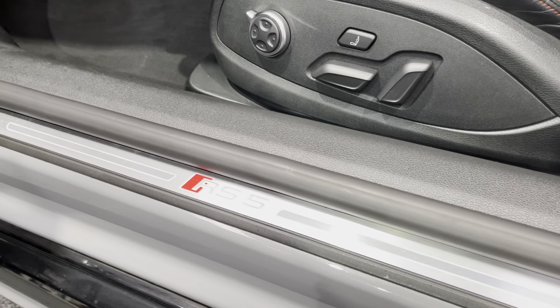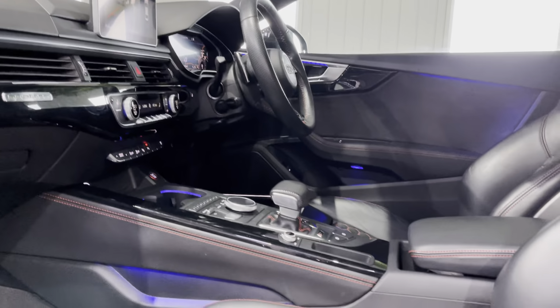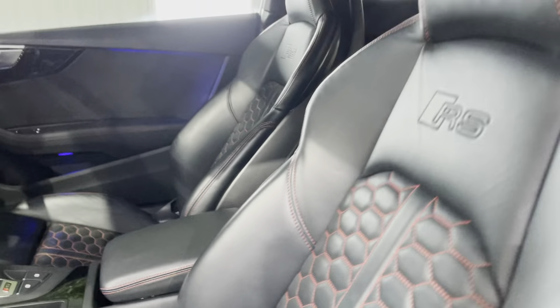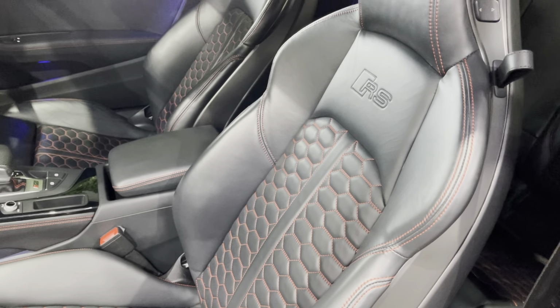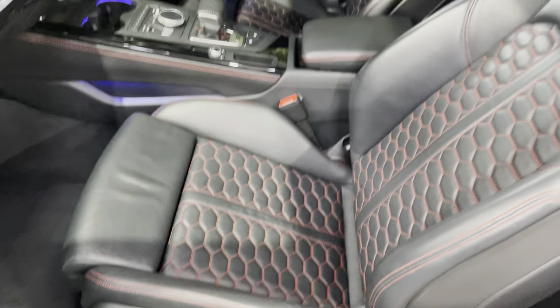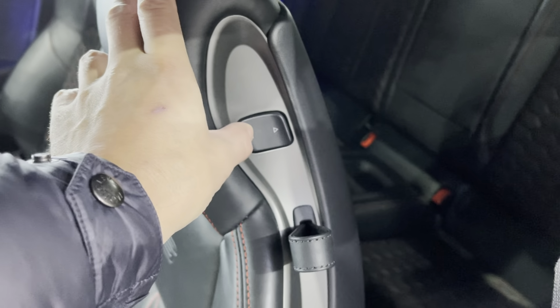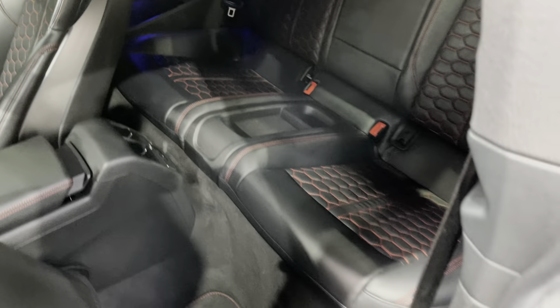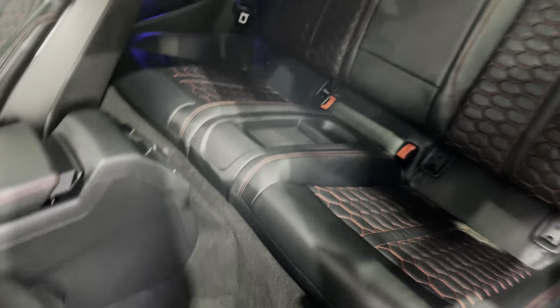You've got the illuminated RS5 sill plates, the gloss black trim inside, and then the quilted stitching panels to the seats with the red stitching. Looks fantastic. You can adjust the seats forward for ease of access with this. You can also obviously just pull that, and again at the back much of the same.